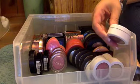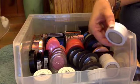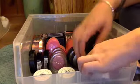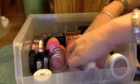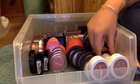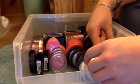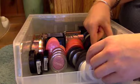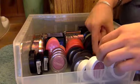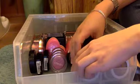This one is Wisp. This one is Stole the Show. This one back here is Lunch Money, I believe, and then this one back here, no, this one is Monster, and this one is Lunch Money, which is everybody's favorite, and pretty much I love that one too. I do use that one quite often.